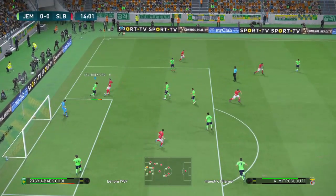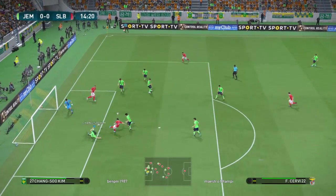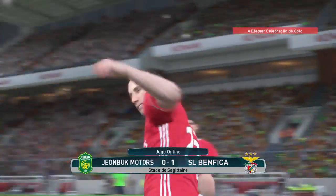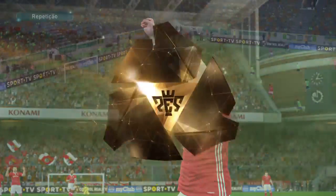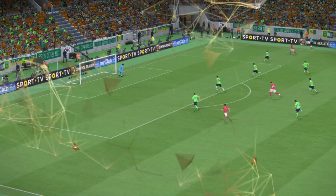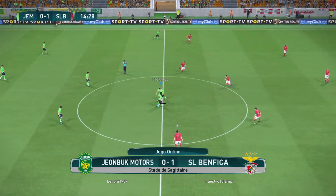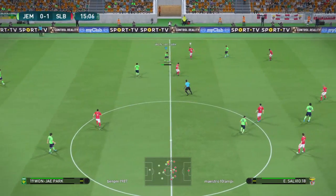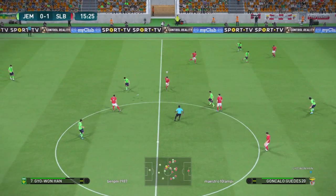Saved it! Oh, he's broken through. Goal! Benfica! Jim, your thoughts? Yeah, and teamwork was key to that. A beautiful piece of engineering to set him free in the box. Benfica take the early advantage.